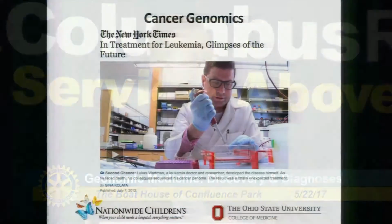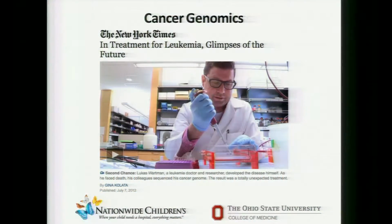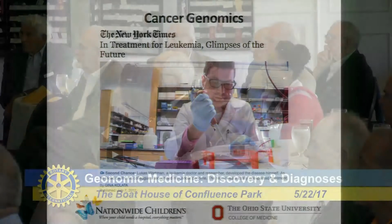Now, the other area that we're very interested in is in cancer genomics. Dr. Wilson and Dr. Mardis have been leaders in the fields of cancer research. And this is a story that sort of highlights what's possible with this technology in regard to cancer. The gentleman in the photograph there is a doctor called Lucas Wortman. He's a researcher from St. Louis. He actually worked with Dr. Mardis and Dr. Wilson in their lab.